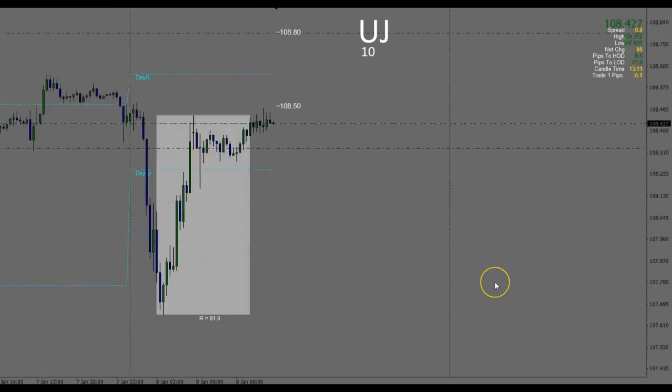One more trade just taken as price is pushing through an entry point. Taken the US dollar Japanese yen long at 42, pretty much where it is now. Looking for price to push up through the 50, up through that previous day's high and up towards the 80 where I've got my take profit.